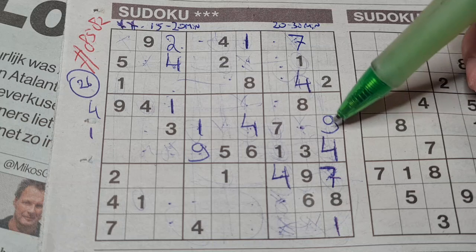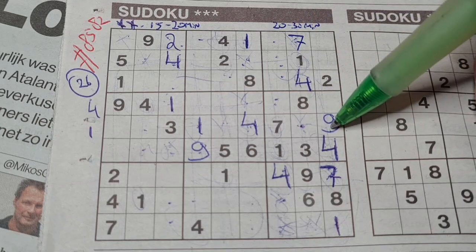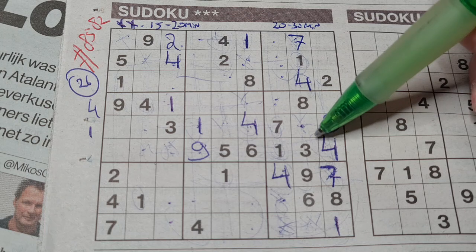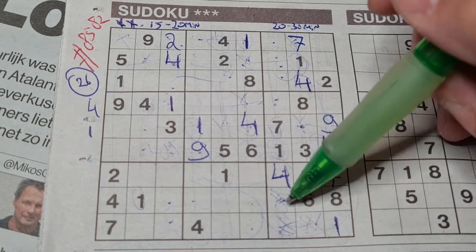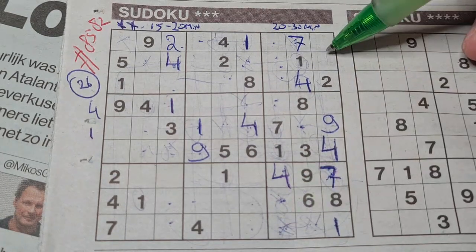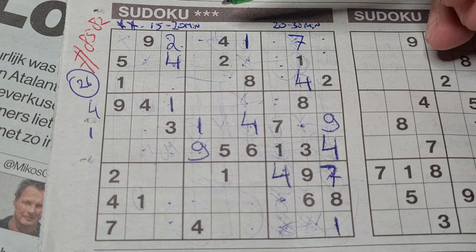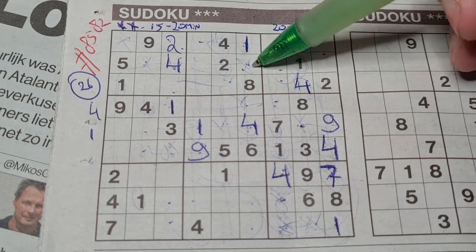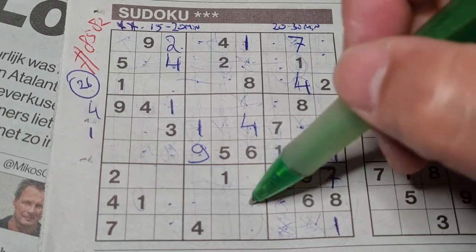Then 2, no, yeah, well, 5 and 2 and the 3. Yeah, 3 here. 5.